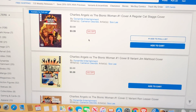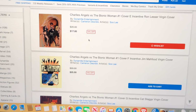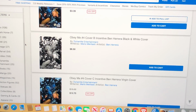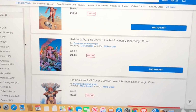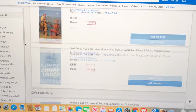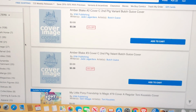Dynamite Entertainment. Charlie's Angels. Yeah. It's kind of a cool Virgin cover, though. Charlie's Angels versus the Bionic Woman. I guess you've got to be into those old movie properties. They don't sell very well normally, I don't think, so I don't know why Dynamite buys the rights to that. I don't think it's that profitable for them, but a lot of Red Sonjas, IDW doing reprints on Amber Blake.